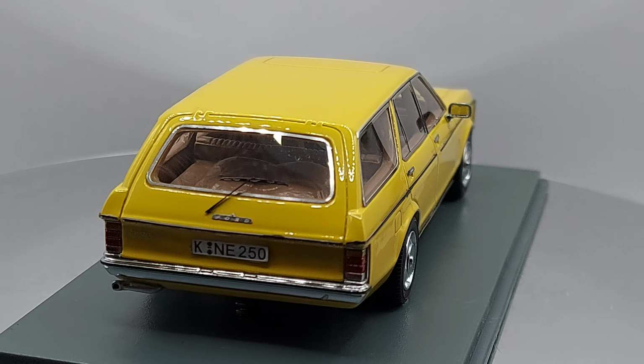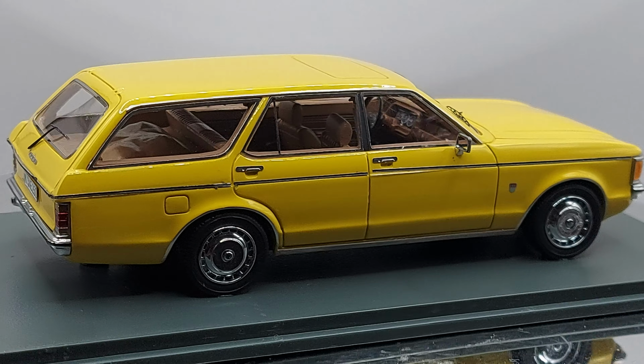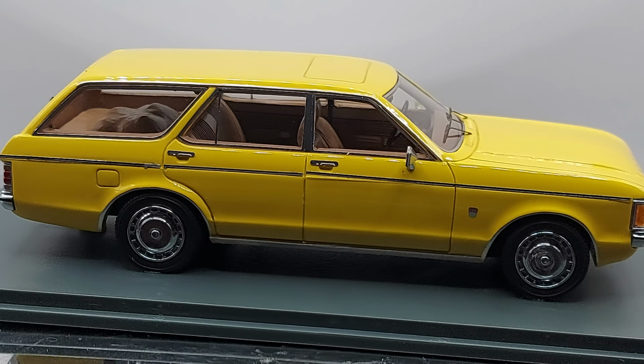But going back to the car, I'm gonna let it go around a few times so you can have a nice look at it. And I'll be right back.